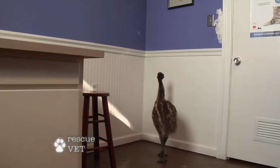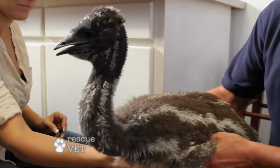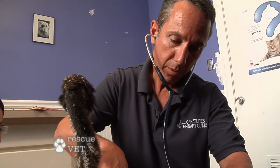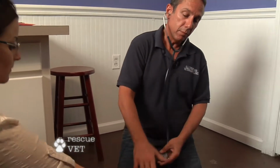A 9-week-old emu is brought in for possible neurological issues, which may lead to a traumatic death if not treated immediately. To have the burden of falling, twisting her neck, breaking a leg, that could lead to her being put down fairly quickly.